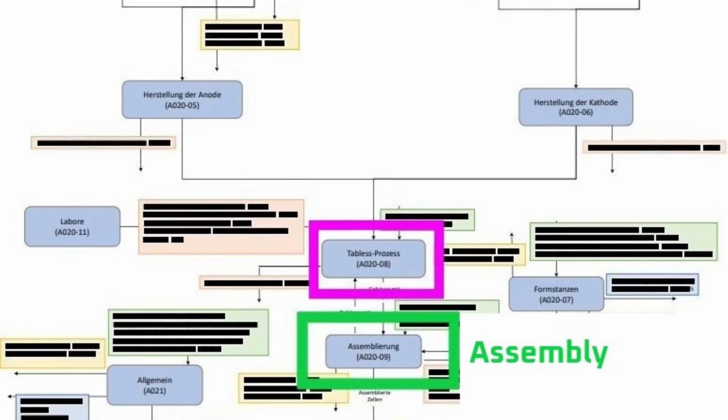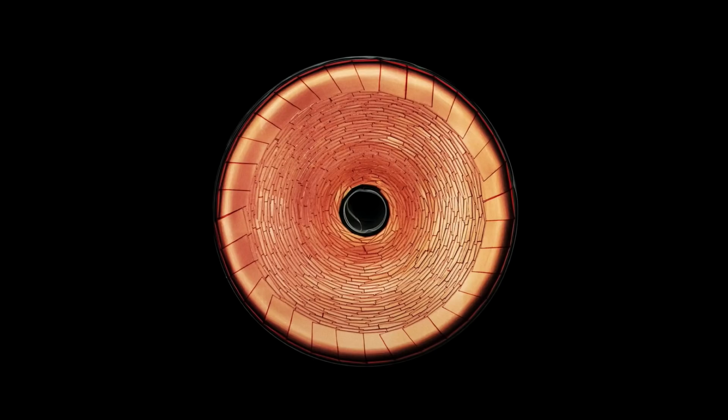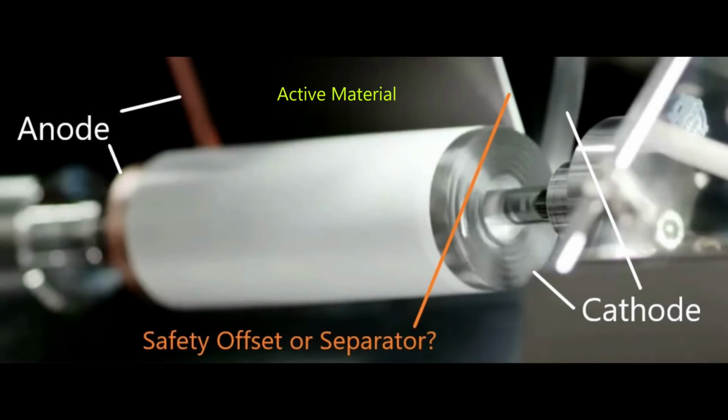Cutting the tabs as close to insertion into the cell as possible would eliminate defects caused by handling the delicate tabs. However, cutting the tabs after the cathode material has been applied may cause particle contamination issues. The tabs will be laser cut, and each battery cell will involve hundreds of laser cuts that are probably less than a millimeter away from the active material.